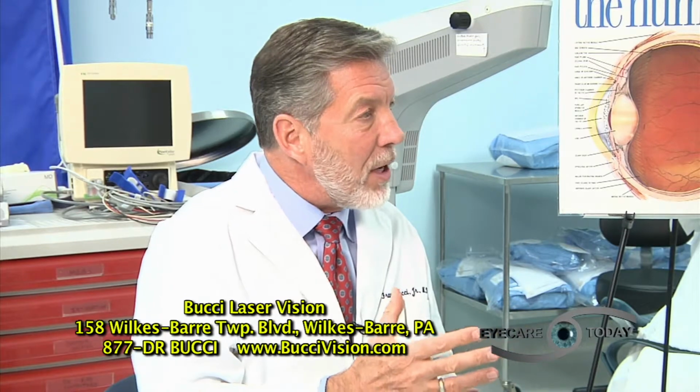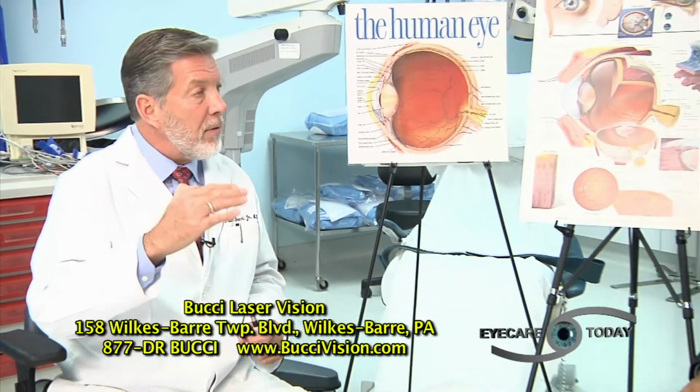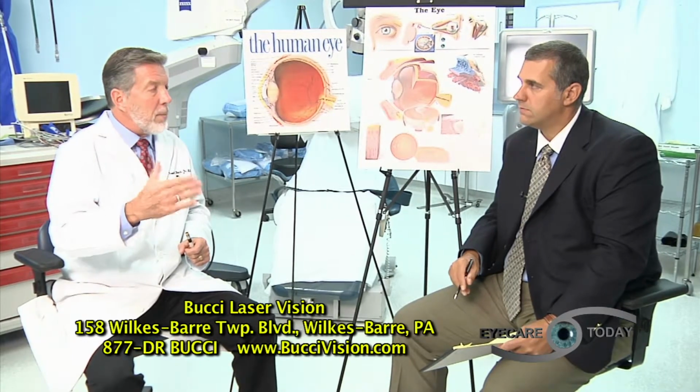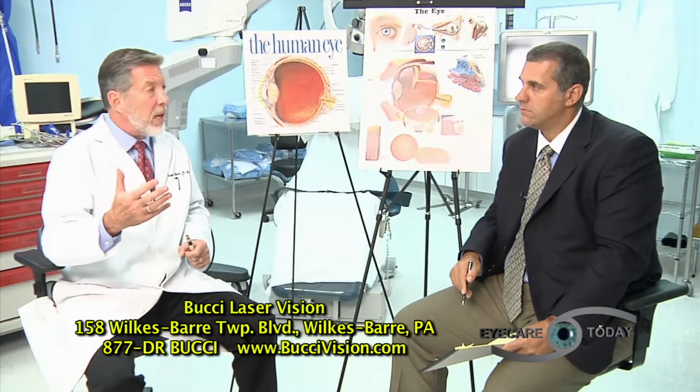Like any other medication, if you take an antibiotic and you don't take the dose the doctor said, and you don't take enough, and you don't achieve the right blood levels, you're not going to kill the bacteria. It's the same thing. This gets you over 2,000 milligrams of these beneficial molecules that will actually begin to do all the things that we do.